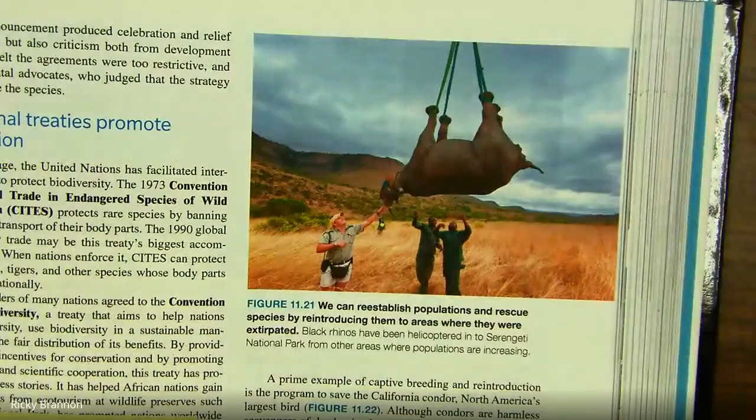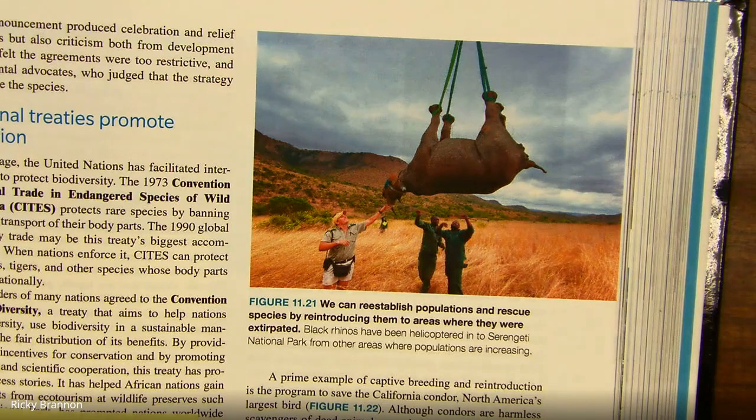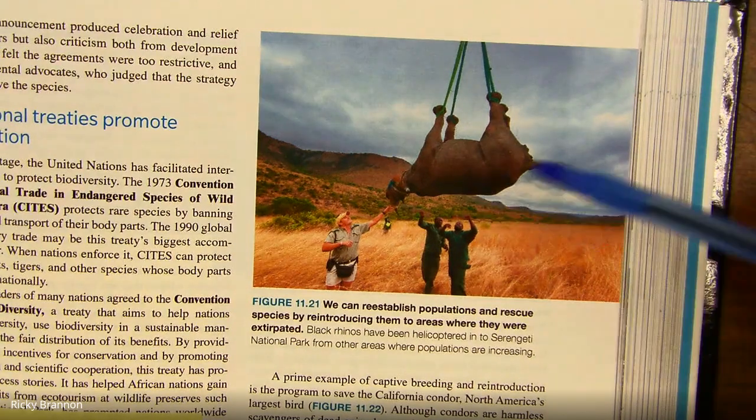One picture I love, and I just think it's a weird picture, is of them transporting these rhinos. They transported 2 rhinos back to the Serengeti National Park to help restore a former population that was there, and it worked. But just the way that they carry them, I think is so weird. But it's actually really safe. All right, 292.